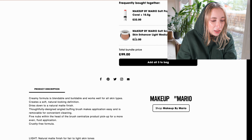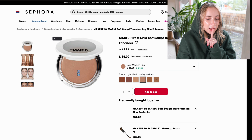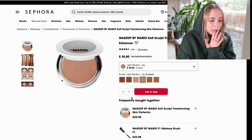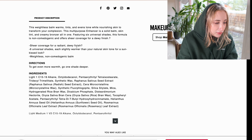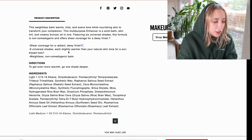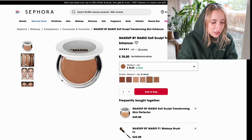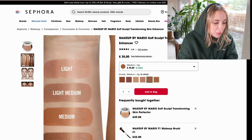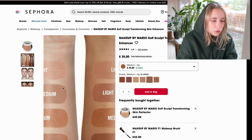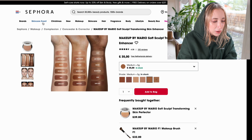or actually the majority of Makeup by Mario products. I do want to get the skin enhancer. I feel like I would love this because I really love a glowy, sheer coverage, radiant dew finish. That's all I want in my makeup, so I feel like this is something I would pick up, probably in light medium. It looks not too orangey like medium does.